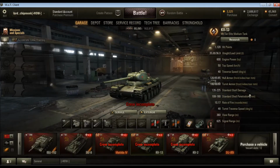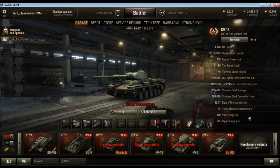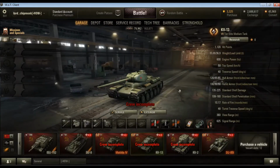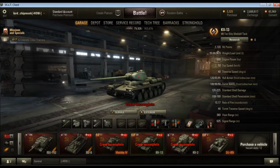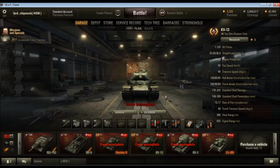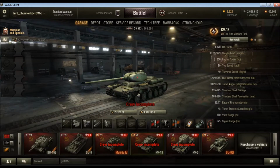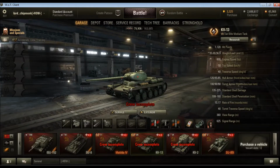There's some gun stats here, but I'm going to have a look at the gun in a minute anyway. 360 meter view range is a bit on the underwhelming side, but it's not completely awful. But this thing is rather short-sighted, so it does give you some limitations on what you can actually achieve. And 625 meter signal range is again not particularly fantastic. These sort of mid-tier Russian radios tend to be a bit bad, but it's not utterly awful. And in fact, this is a tier 9 radio in order to get it up to that range, but it's not completely dreadful.